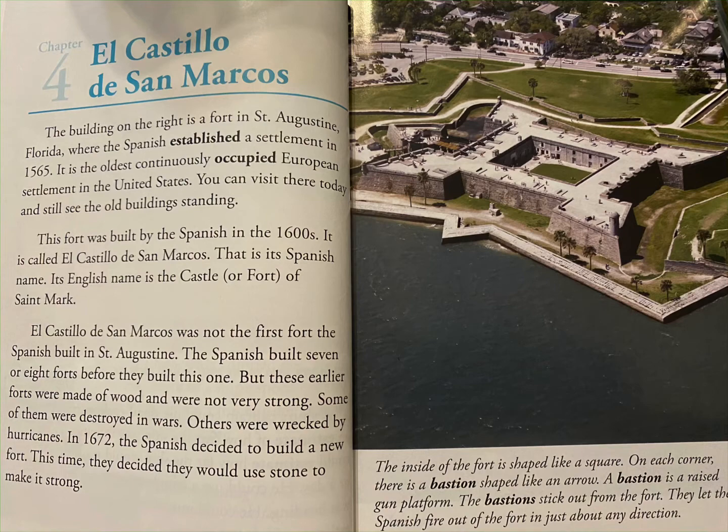El Castillo de San Marcos was not the first fort the Spanish built in St. Augustine. The Spanish built 7 or 8 forts before they built this one. But these earlier forts were made of wood and were not very strong. Some of them were destroyed in wars. Others were wrecked by hurricanes. In 1672, the Spanish decided to build a new fort. This time, they decided they would use stone to make it strong.